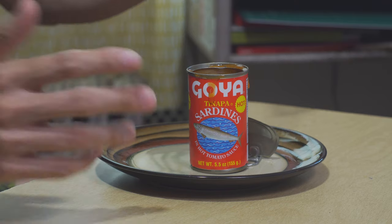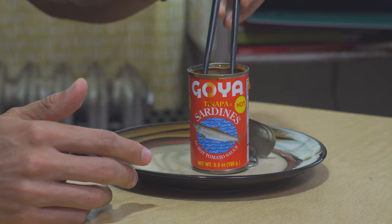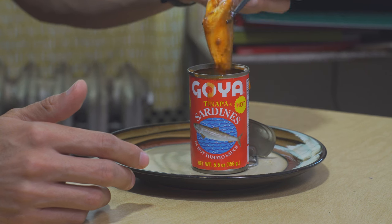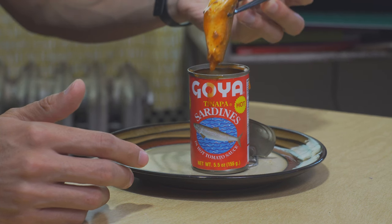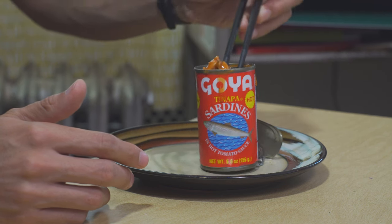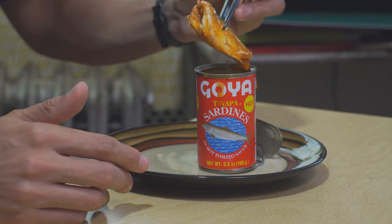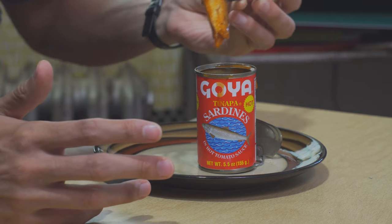All right, you know what? That actually exceeded my expectations. Yeah, they're a little on the fishy side, and it's almost like I'm eating 69-cent sardines out of a tiny can of Campbell's tomato soup. That's spicy for some reason.